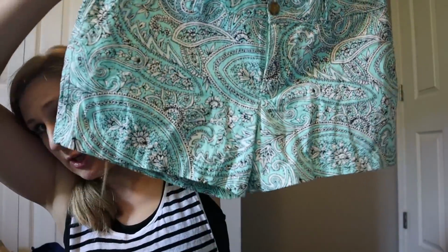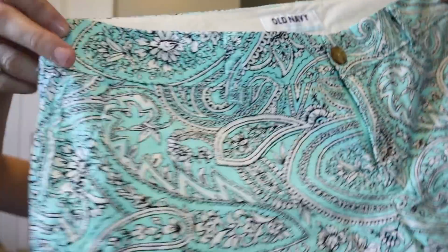Alright, and last thing, just a pair of Old Navy shorts, size 8 again, and just a really cute mint green kind of paisley floral print all over.